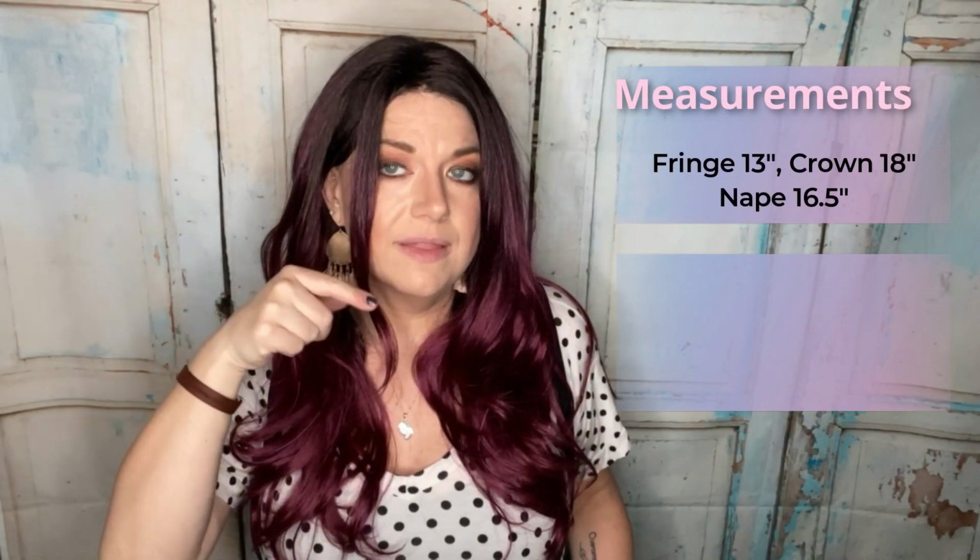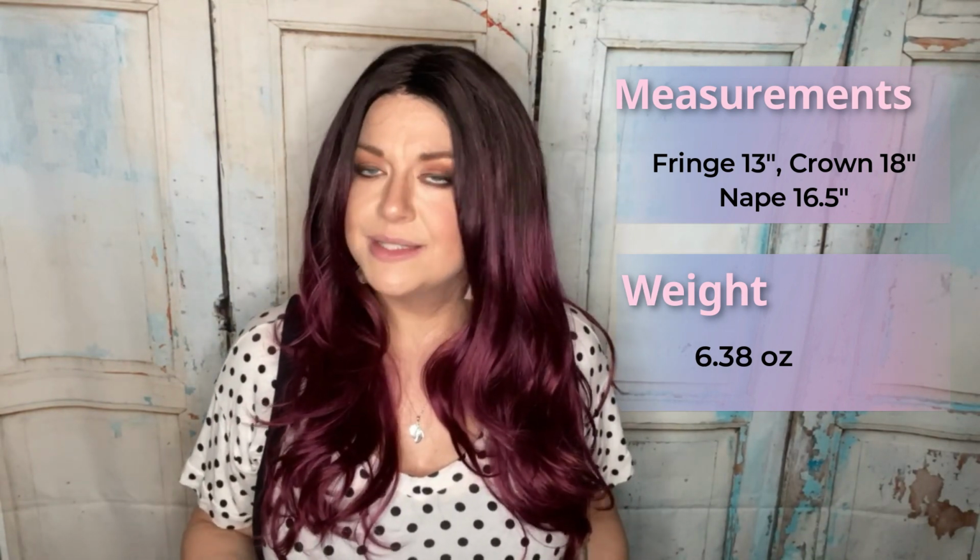I'm gonna go over her measurements here and let's talk about them. Front is a 13 inch front, which I think Angelica is shorter. I think it has a shorter layer. The crown is 18 inches. The nape is 16 and a half inches. And this wig weighs 6.38 ounces. Now, I don't feel like it feels that heavy. Maybe because I've been wearing a lot of longer wigs lately, and so I'm used to the weight, I guess you could say. But it doesn't feel that heavy.